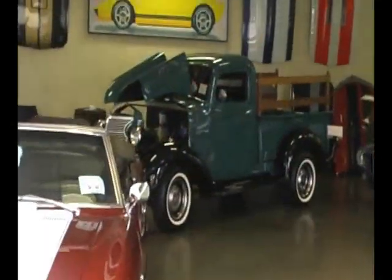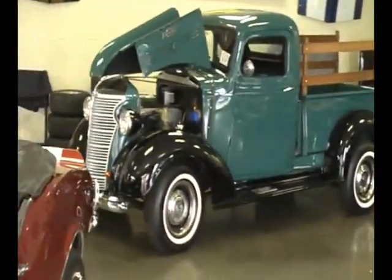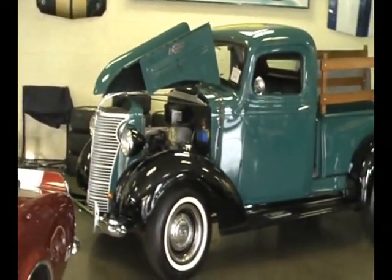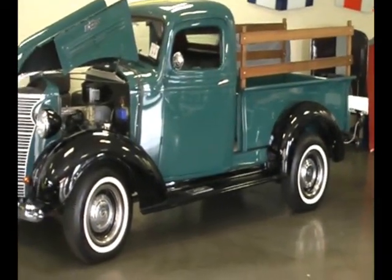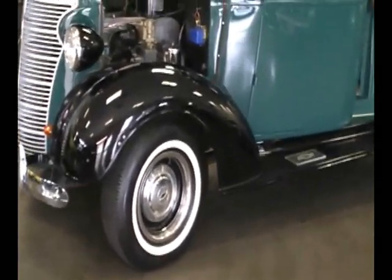All right, today I'm going to show you something a little different. I'm going to show you an absolutely beautiful, I want to say adorable, 1938 Chevy pickup truck. It is just fun to look at. Beautifully restored.